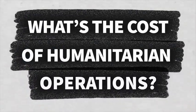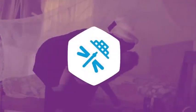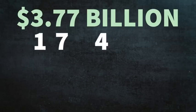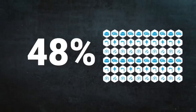What's the cost of humanitarian operations? Humanitarian relief falls into a few basic categories, but the main ones have to do with food, drinkable water, shelter, and different assets, whether it's mosquito nets in some countries or winterized clothing in others. In 2021, we asked for $3.77 billion to help 174 million people in 60 countries. That was crucial life-saving aid, and yet even so, we got basically a little bit less than half of that.